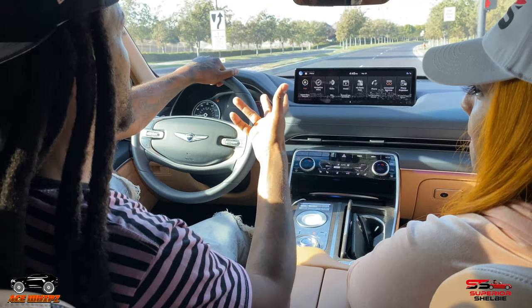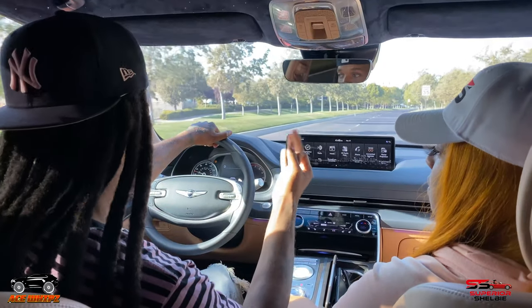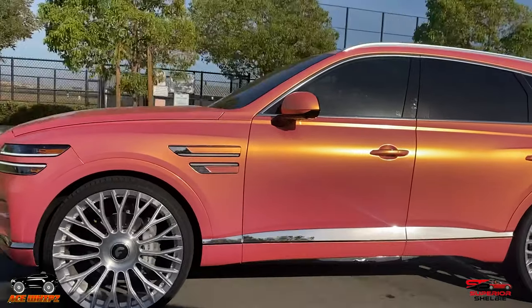I've had the car for, when did y'all first post it? That was about 4 months ago. Then I got it wrapped and I got the ring for it, so I had it 2 months prior to that. So you've had it 6, 7 months? Yeah, five, six, 7 months. Sounds right.